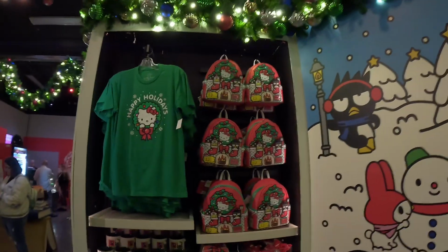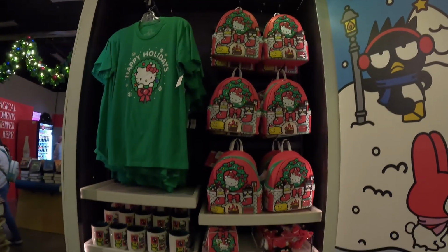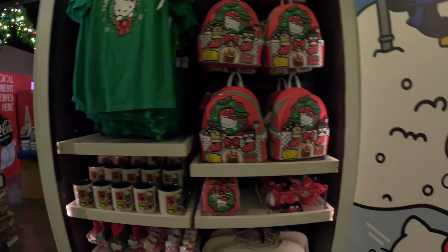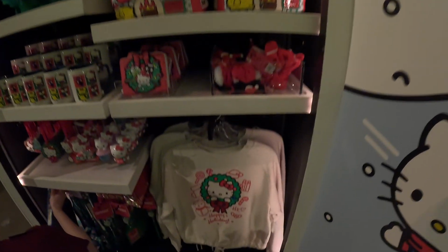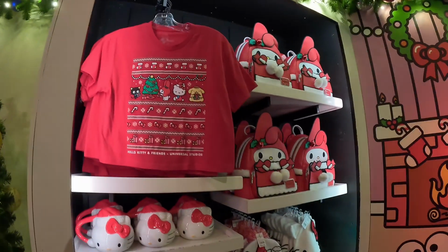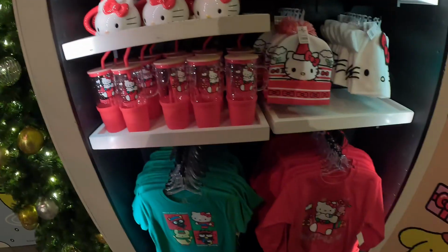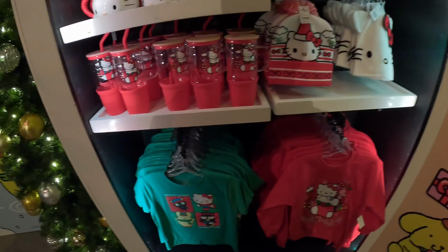Hello Kitty holiday merchandise with a Hello Kitty t-shirt, Loungefly, mug, wallet, and sweatshirt. A youth t-shirt, another Loungefly, mug, cup, and youth sweatshirt and t-shirt.